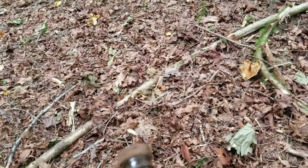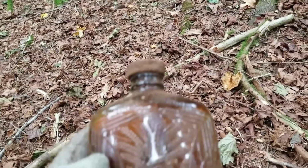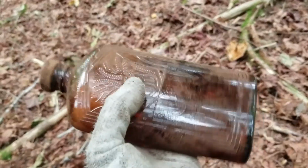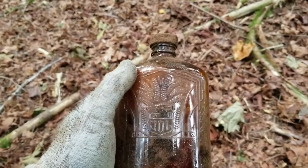UDL stands for United Distillery Limited. I think that's what it stands for. Anyway, pretty cool bottle. Not really my cup of tea, but hey, it's gorgeous.